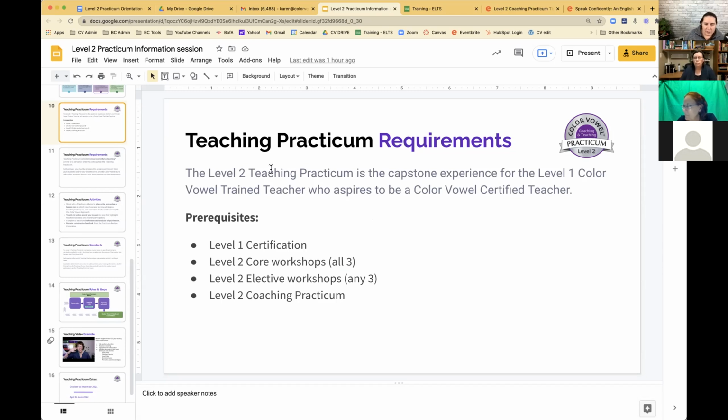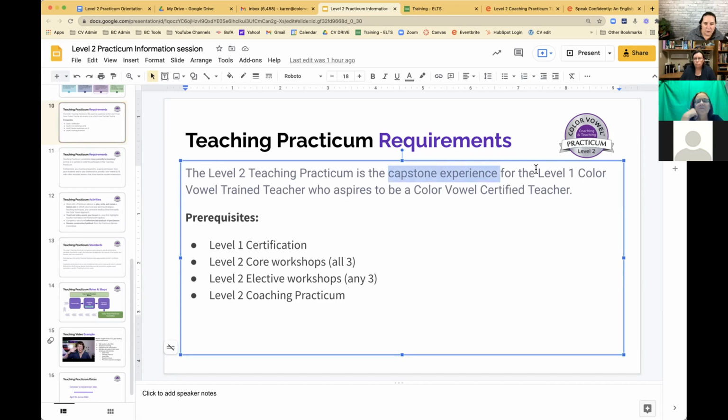The level 2 Teaching Practicum is what we call the capstone experience for level 1 trained teachers who want to become certified. So it's all of the previous experiences, including the level 1 cert, all 3 of those core workshops, at least 3 elective workshops, and that Coaching Practicum is now under your belt. So when all of this is part of your journey, you've done it, you're ready for the Teaching Practicum when you decide. It's about an 8 to 10 week event. It takes time, and it takes consistent attention to the lesson that you'll be planning, the video that you'll be recording, the analysis you'll be doing of your own teaching, and the dialogue with your practicum coach and your committee.